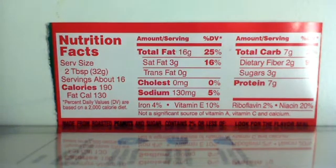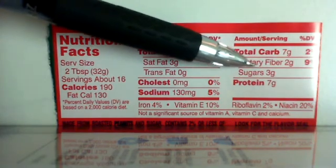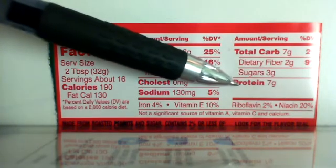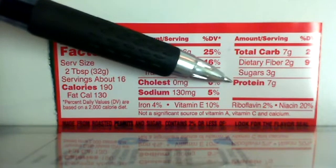So now that you're scared to death of labels and you don't want to eat anything ever again, there are some good things on here. We talked about fiber. Fiber's awesome. We want as much fiber as we can get. That fills us up, and it also keeps us regular. And proteins. Proteins is the other important thing. This is probably the one nutrient that we want to make sure we get tons of.